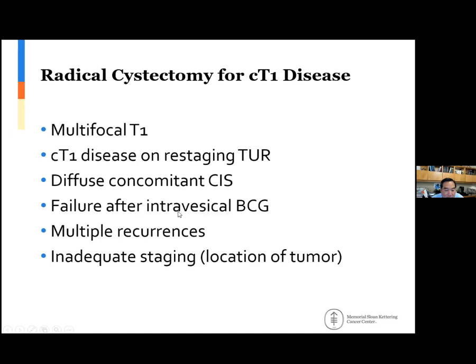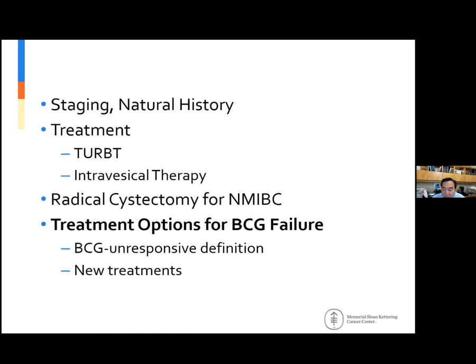Of course, we'll talk about cystectomy as the standard of care for BCG unresponsive disease, and I'll go through what the definition of BCG unresponsive is. And for patients with multiply recurrent disease, or patients that you don't think you were able to completely resect and stage the tumor, for all of these patients, you should consider cystectomy. Let's talk a little bit about recurrence after BCG and different definitions.